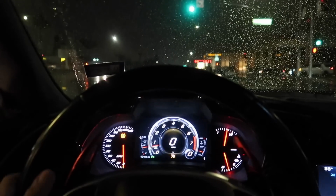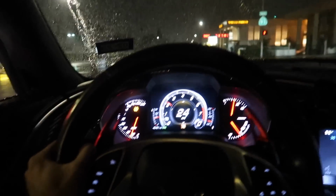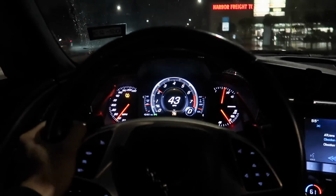I do have all season tires, so I just don't want to spin out. I'm not going to give it too much sauce, but I'll give it a little rev. The tires are spinning. I can't put too much sauce on it.